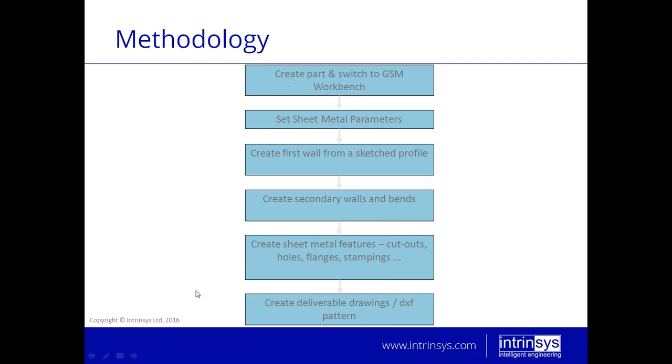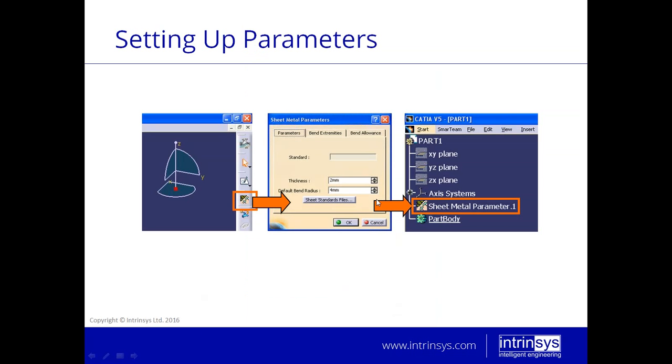Okay, so a fairly simple process. There's not really much to it. Now, setting up parameters itself, we have to select the sheet metal parameters icon. We get a dialog box to define the sheet metal parameters. So we define the thickness of the sheet and default bend radii. Again, note it says default, so we can have alternative bend radii throughout our sheet metal component if we want.